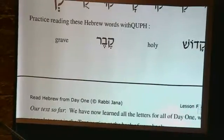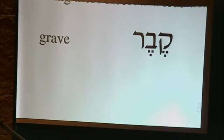And so then we have one other word, which is not a good one to think about, but it does have the letters we know already. And how do we say grave in Hebrew, like what you bury something in, is kuf with a ke, and a vet with a ve, and a rounded resh. So you have kever.